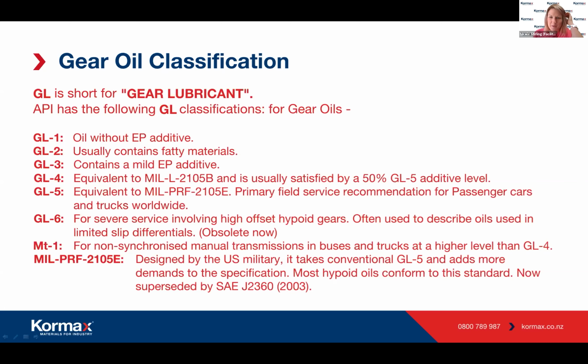So we have had a few questions come in and we've got about 10 minutes to work our way through those at the moment. And I've got Derek also on the line from Kormax to also answer any questions that pop up along the way. The first one I've got here from Harry, I'll ask to you, Pete. What break-in lubricants would you recommend?